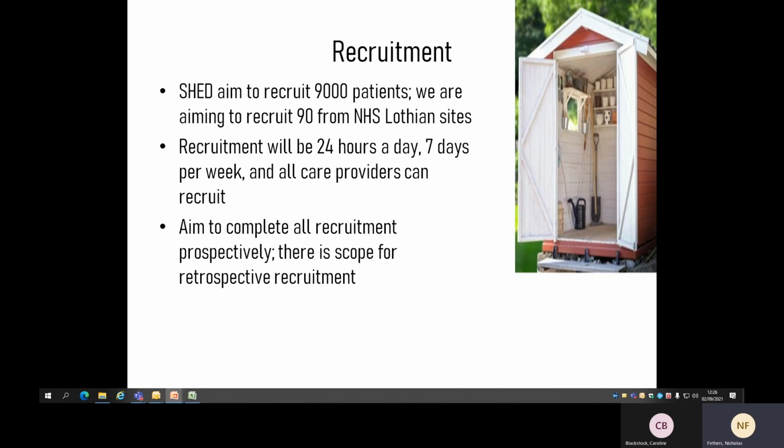We'll be recruiting 24 hours a day, 7 days a week. Anyone that's providing care for a patient can recruit people into the study if they meet the inclusion and exclusion criteria. I'll come on to go through some of the paperwork that we use to recruit people into the study, but it's fairly straightforward.